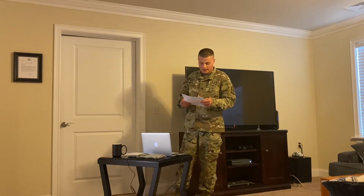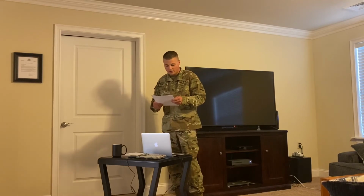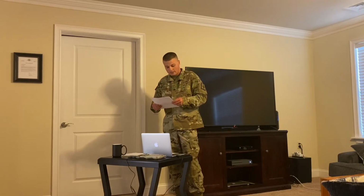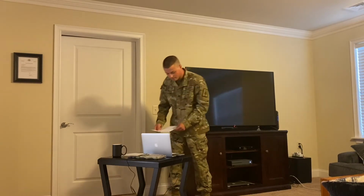Standards: detect and challenge all approaching personnel, prevent compromise of password, allow personnel positively identified as friendly to pass, and disarm, detain, and report personnel not positively identified. We're in a classroom environment, so we're not going to be operating any type of MOP 4 or have any weapons with us.